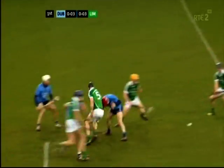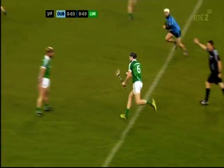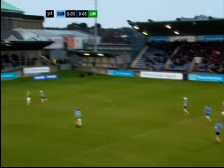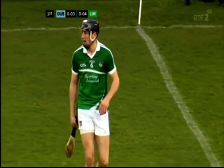One broken down in midfield. Every possession seems vital at present. Limerick's centre-half-back Diarmuid Burns coming through. That's a nice strike, and that's a fine score.